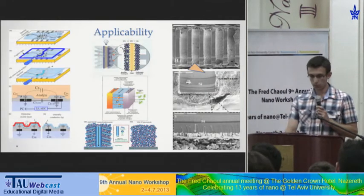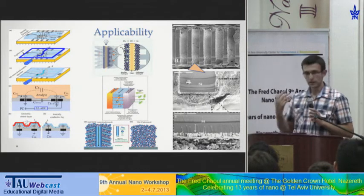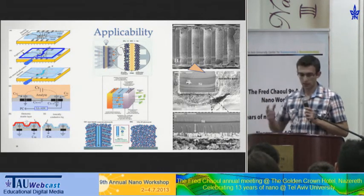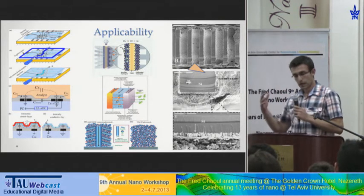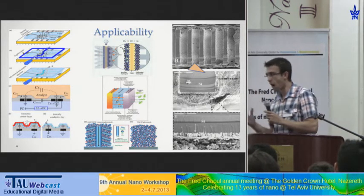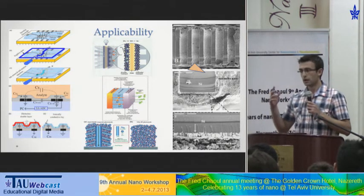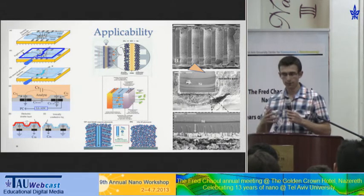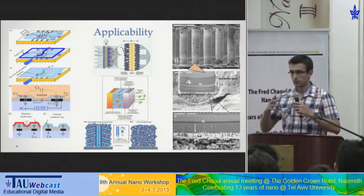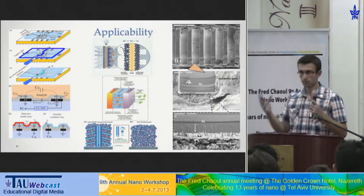So why do we do it? Because in recent years we see a growing interest in depositing combined layers of nanoparticles covered with polyelectrolytes, which are both a physical structure and a functional medium.